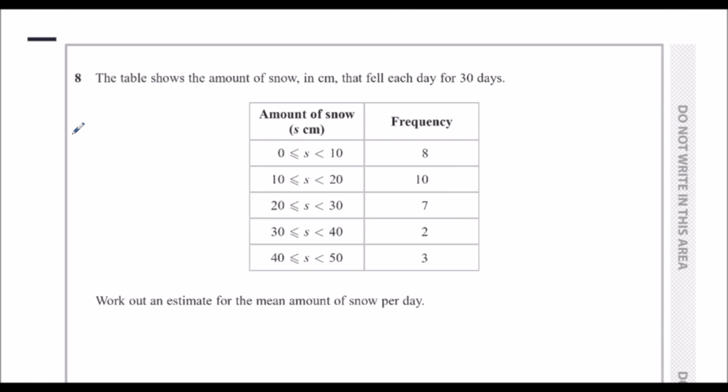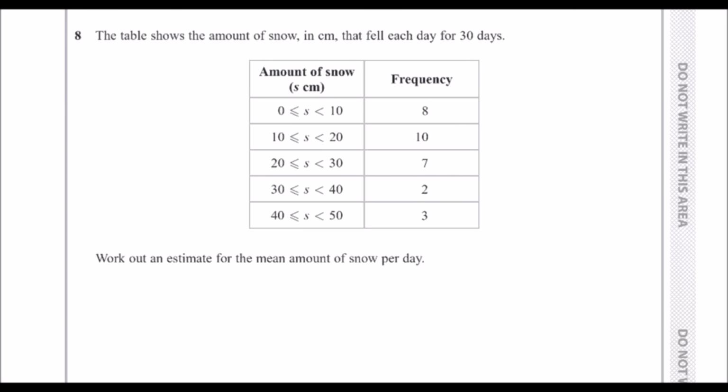Question 8. The table shows the amount of snow in centimeters that fell each day for 30 days. So we've got a table giving the data, and the question says work out an estimate for the mean amount of snow per day. So we're going to estimate the mean, and the reason it's an estimate is we don't know the exact amount of snow per day. We only have this range of values.